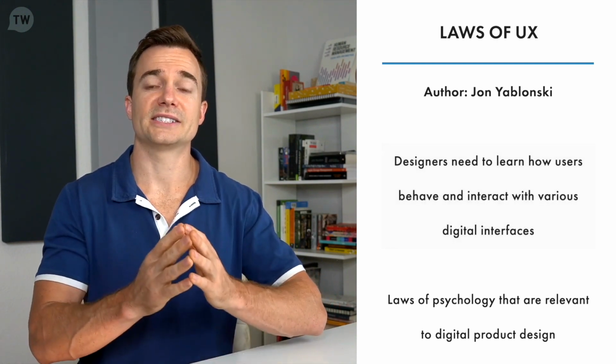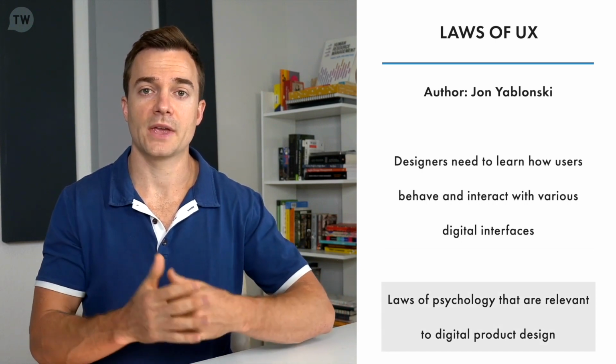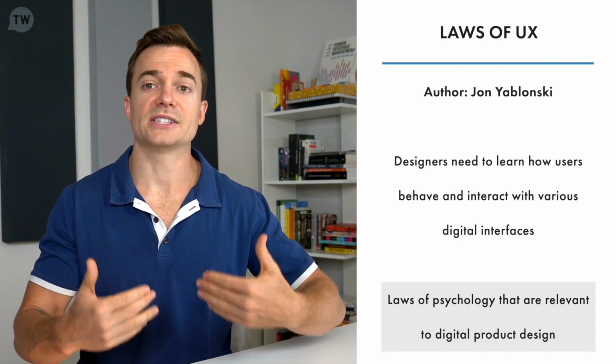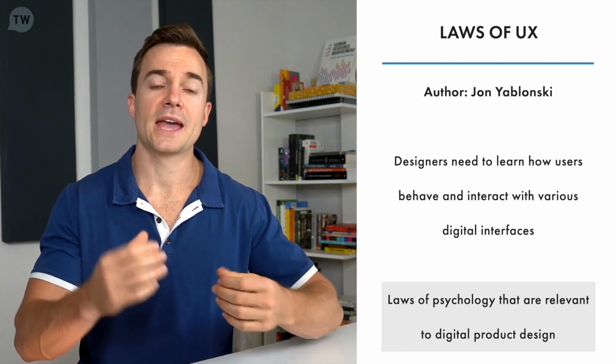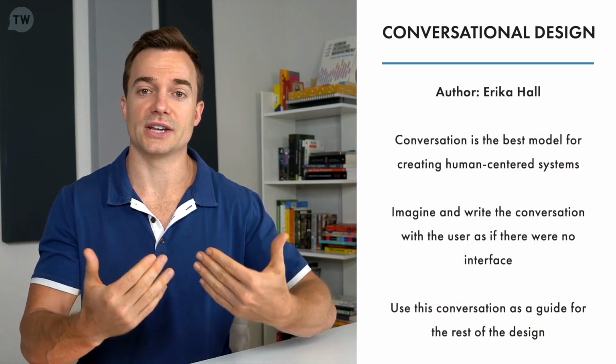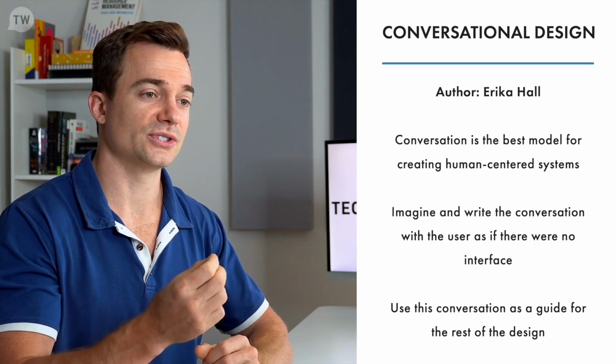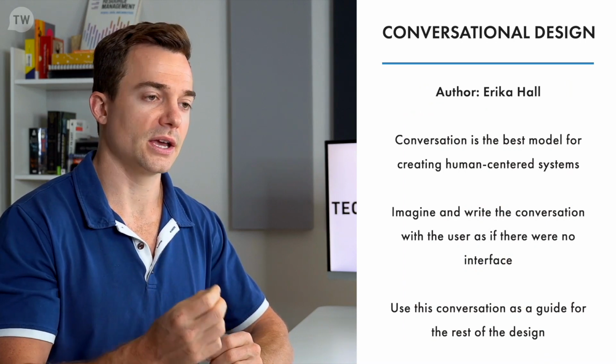The book contains a list of curated laws of psychology that are relevant to digital product design. And the author explains each law, provides some examples of designs that follow it, and explains situations where it might be desirable to break the norm. The next book on the list is Conversational Design by Erika Hall. Erika is a research and information design expert and leads her own design studio. In Conversational Design, Erika focuses on making digital systems feel less robotic and more real.